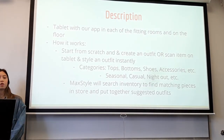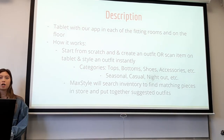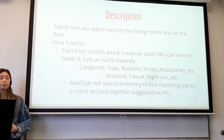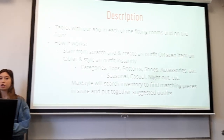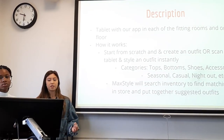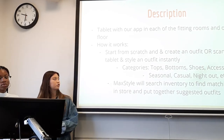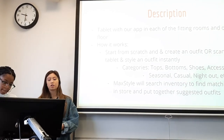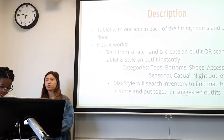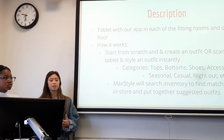So a description: we would have tablets in each one of the fitting rooms at TJX and also a couple on the floor. And there are two approaches to this. You can either start from scratch and create an outfit, or you can work around a specific piece that you really want to match by scanning it on the tablet. And you can filter your results with categories such as tops, bottoms, shoes, accessories, and then further with occasions like seasonal, casual, night out, etc.